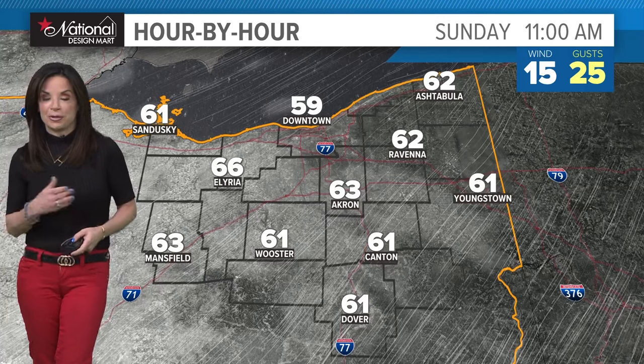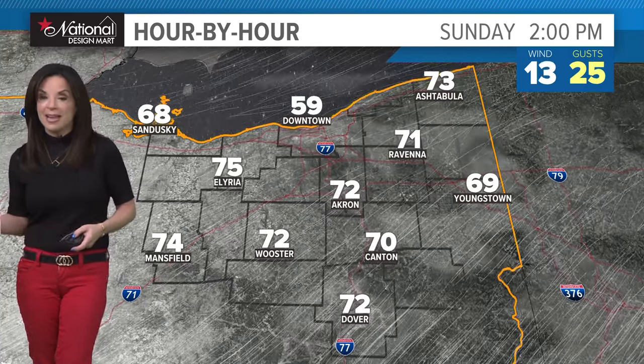So with that being said, as we go hour by hour on your National Design Mart forecast, you'll notice that a lot of this morning is dry, and so is the start of the afternoon. And look at how warm it is. We start to see more shower and storm chances towards dinner and into the evening. That's not to say, this is of course one model guidance and looking at that opinion. So that's not to say we won't see some scattered showers and storms prior into the afternoon, but we will see some scattered showers and storms into tonight.